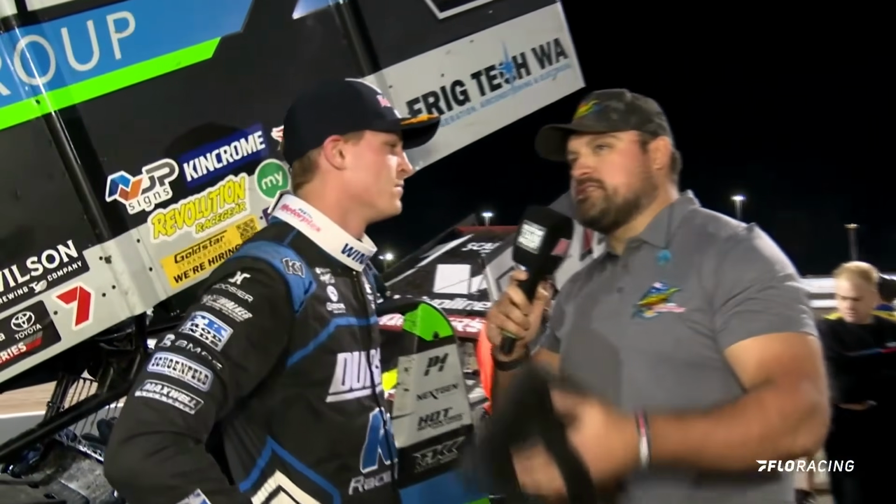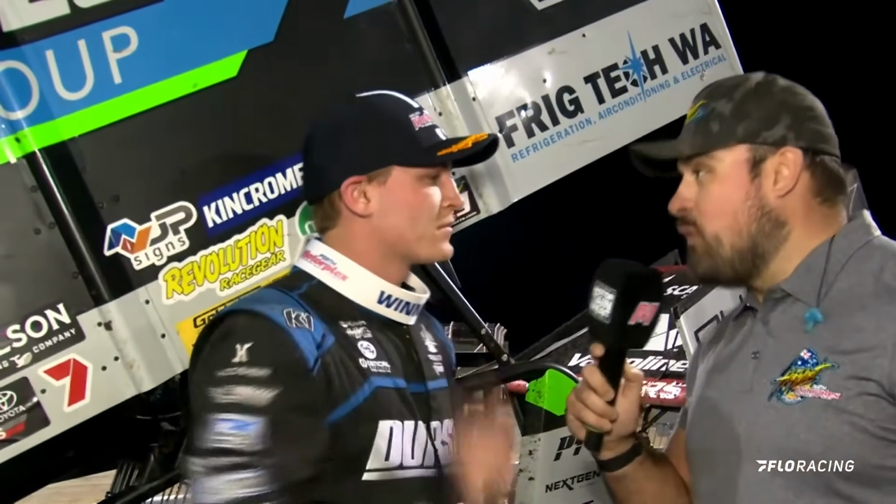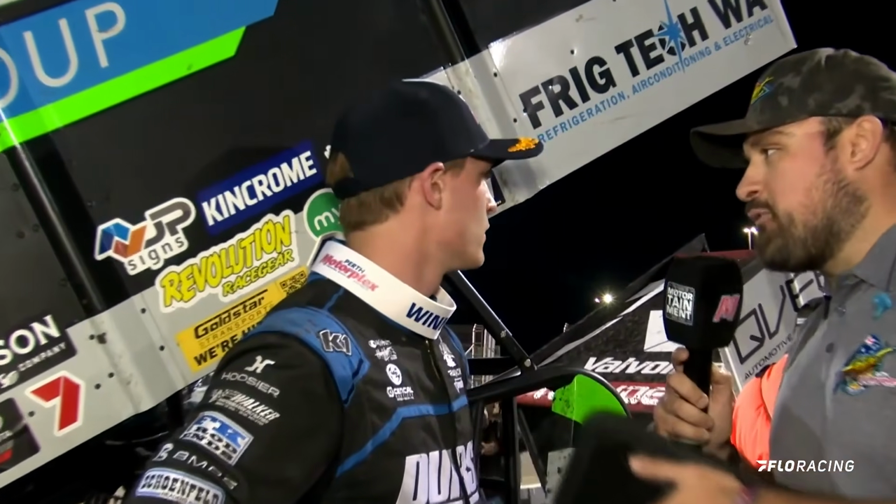Man, you hit on some great points there, one of which being this track is wide, and when it gets wide due to the great track prep they have here, I imagine it's probably pretty difficult to find out where you can put this race car. You were down low, you were through the middle, and you made your final pass for the lead and the win. Up top, Kaiden Manders, you talk about him keeping you honest.